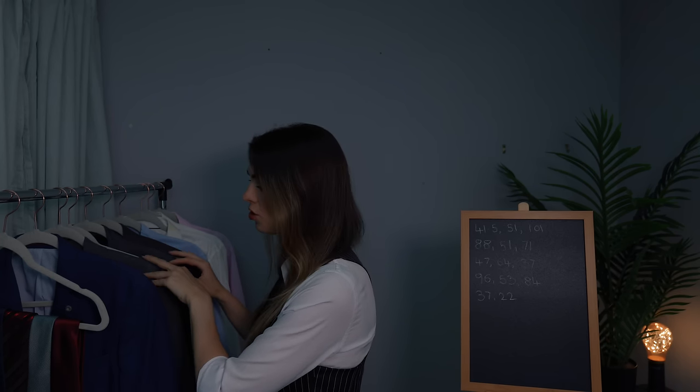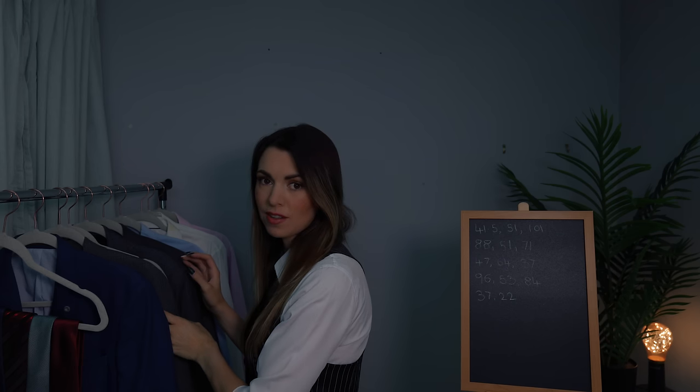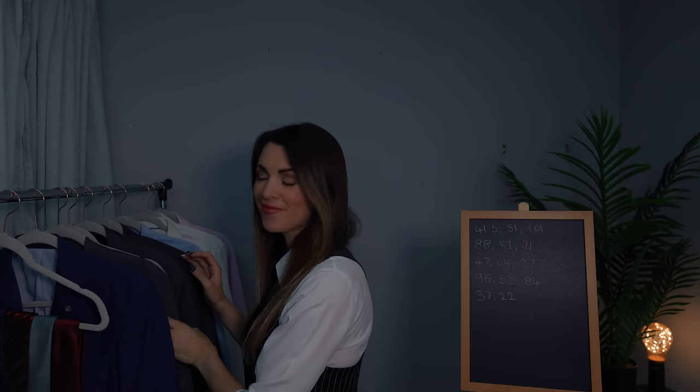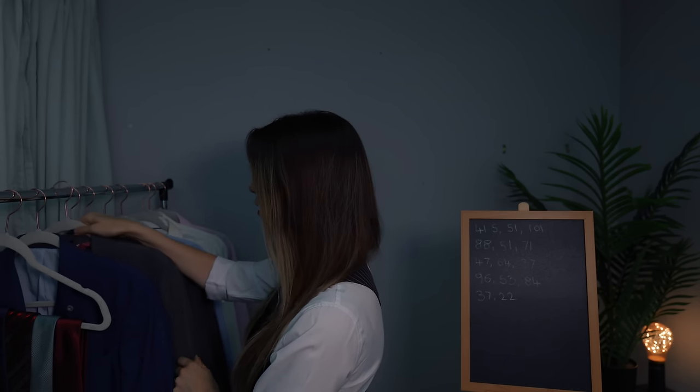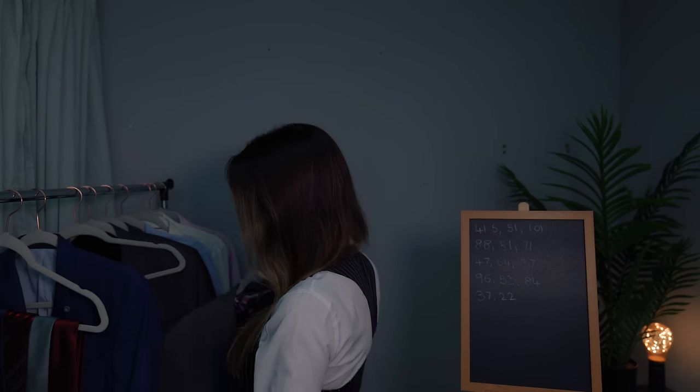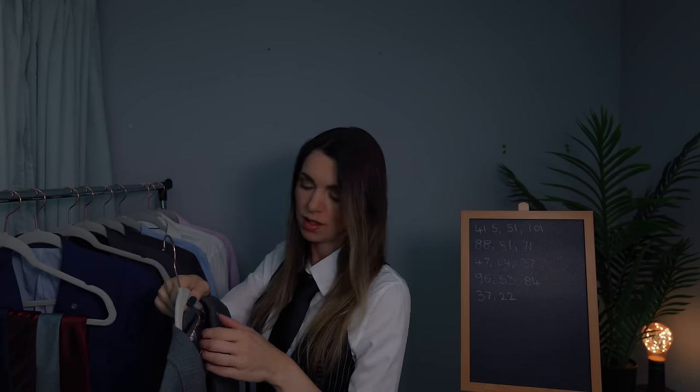Mind if I make a suggestion for you based on the shirt that you've just chosen? Lovely. Okay, I am going to suggest that we go with a suit like this. So, this suit is a lovely grey. It's a mid-grey, but it isn't plain. It has some subtle patterning to it, so it looks really smart up close and from a distance.